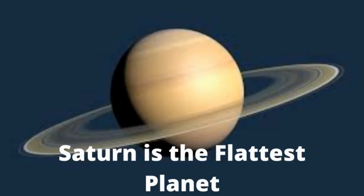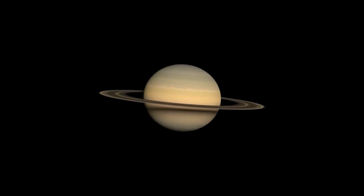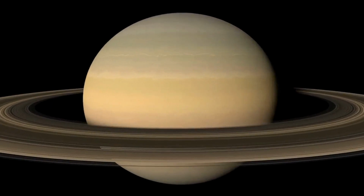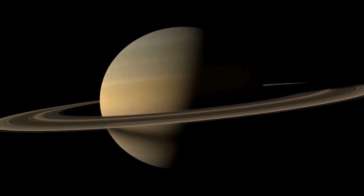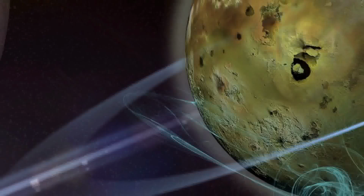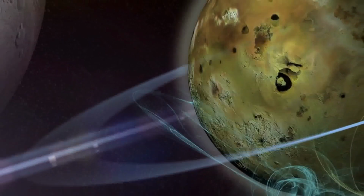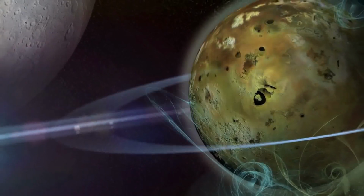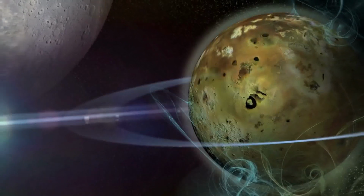Number 9, Saturn is the flattest planet. Because of its low density and fast rotation, its polar diameter is 90% of its equatorial diameter. Saturn rotates on its axis once every 10 hours and 34 minutes, giving it the solar system's second shortest day.